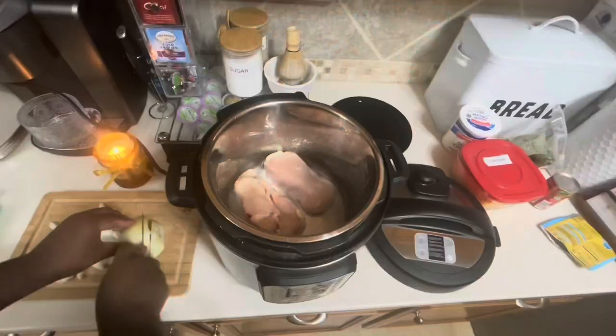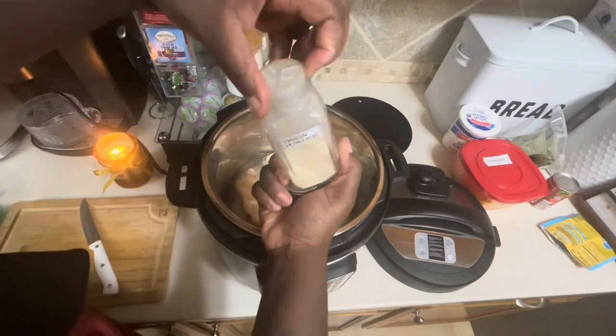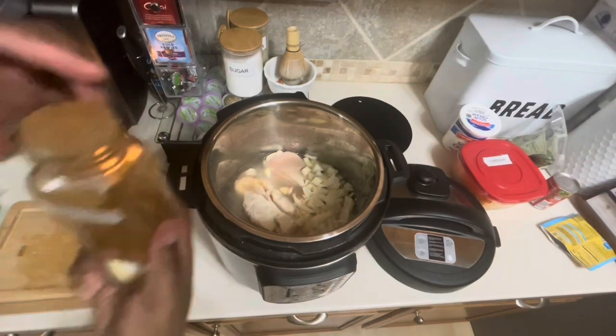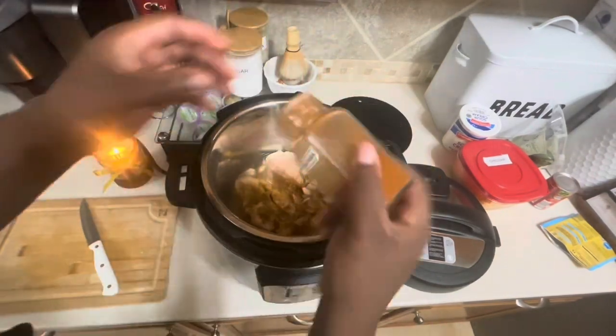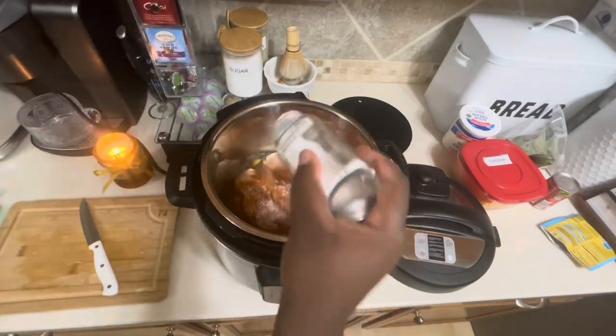So for Monday, I'm making chicken taco tortilla soup. So this is how you make it. Get a pot, add some beans, corn, tomatoes, and some spices. Then you get your chicken breast. I'm using my pressure cooker so that it can cook faster and I can shred it easy. Add all of my seasonings.